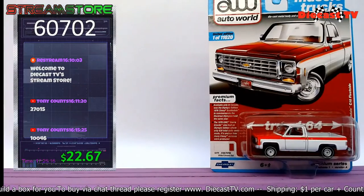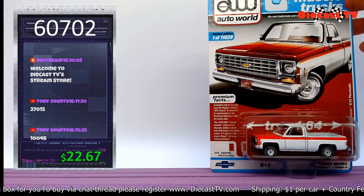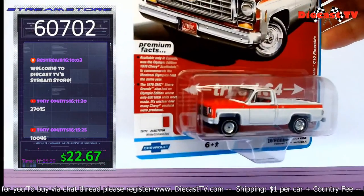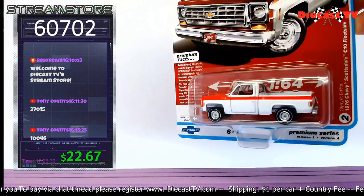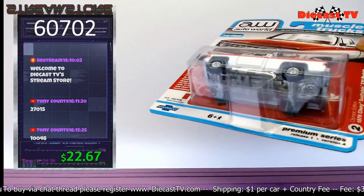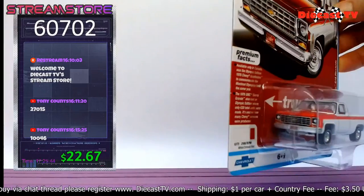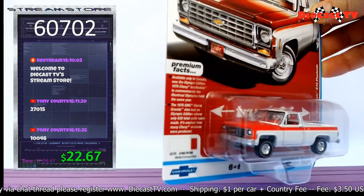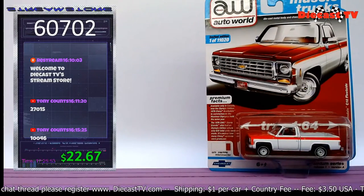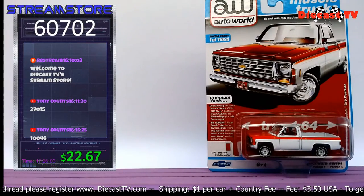Guys and girls, check this out. Auto World Muscle Trucks. The Olympic Edition 1976 Chevy Scottsdale. This is a C10 Fleetside, but they call this the square body. Check it out. Look at the detail they did on those tires and that underside. Yeah, I need to turn these cars over so you can see the bottom of that bad boy. Square body at its best. I love the red. It's got that Olympic Edition license plate on there, if you can see that. This car is true 1:64 sweetness, so don't be square. Don't be a square body yourself, but you can have the square body by putting 60702 in the chat.